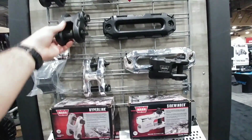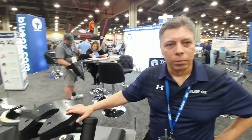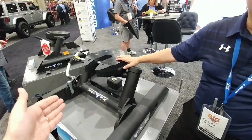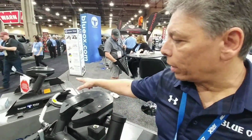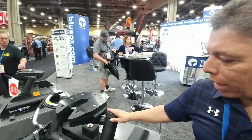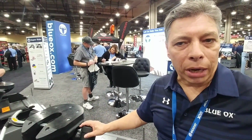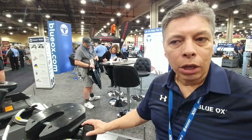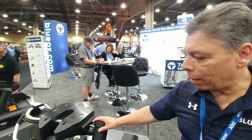Very cool. So I am here at the BlueOx booth. You want to take a moment and talk about the BlueOx fifth wheel hitch that we're looking at here? Absolutely. So we have two models. We have one that fits the industry standard rails, and then we have another one that will work with goosenecks as well as the factory puck systems that you're seeing on all of the trucks right now, such as the ones that you'll find in the GMs, the Fords, the Rams, and the Nissans.